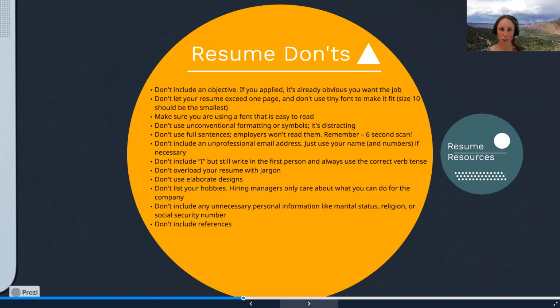You're going to want to make sure that you are using a font that is easy to read. So we generally say that Calibri and Times New Roman and Cambria even are fine fonts to use, but nothing crazy like Curls MT. Again, it's a quick, easy to scan document, so don't make it difficult for a recruiter to read your information. You don't want to use unconventional formatting or symbols. It can get distracting. The same goes for bright colors. You don't need to have your photo on there.